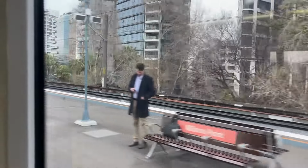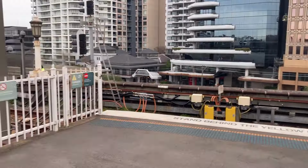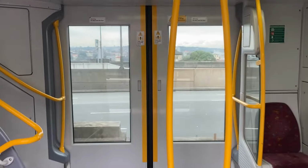Before this train will cross the famous Sydney Harbour Bridge, and you can get a pretty good view of that from this station, so I'll poke my head out the door and get a picture of that for you. Train will stop at Millsons Point. There we go. If I just poke my head out here, there's a view. Anyway, I'm getting back on this train and going over the bridge.